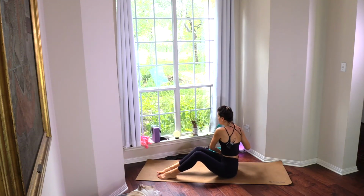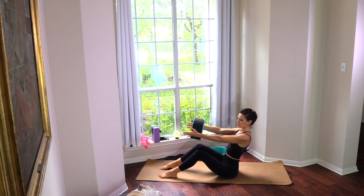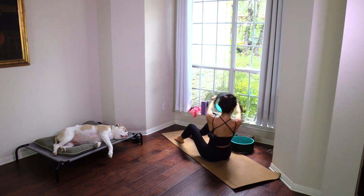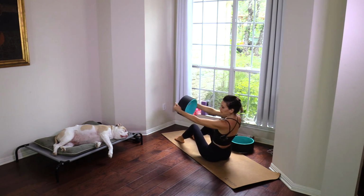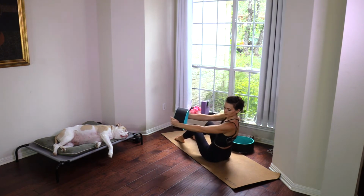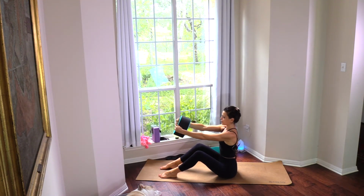Grab your wheel. Press it again between the hands, lean back, open the chest, drop the shoulders back and down, side to side. 1, 2, 3, 4, 5, 6. Ten. Poses forward.